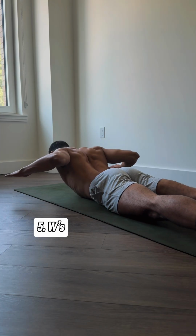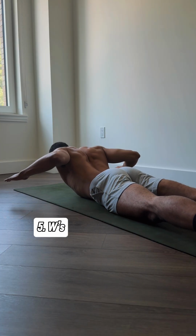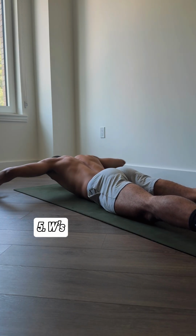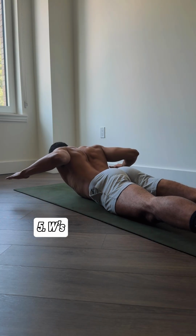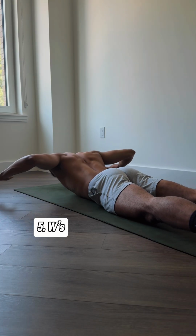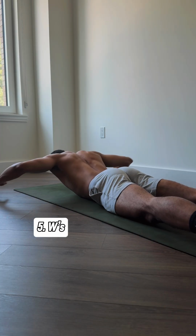Moving on to strengthening, W's are a staple and probably the most important and easiest exercise to achieve better posture. Laying on the stomach, reach overhead and bend the elbows into a W shape as you retract and squeeze the shoulder blades together. Do your best to not throw your neck into it. As we retract, make sure you're also coming into a chin tuck position with the neck.